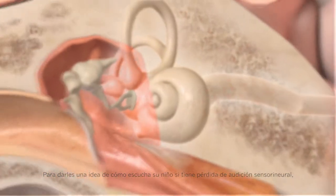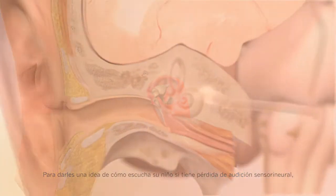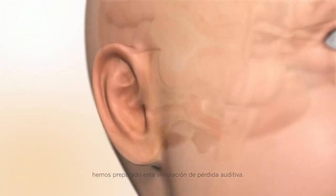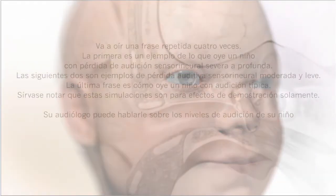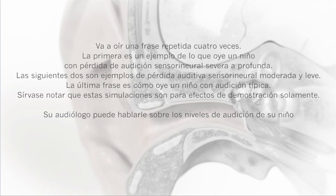To give you an idea of what speech might sound like if your child has sensorineural hearing loss, we have prepared a hearing loss simulation. You will hear a sentence repeated 4 times. The first sentence is an example of how speech may sound for a child with severe to profound sensorineural hearing loss. The next 2 are examples of moderate and mild sensorineural hearing loss. The last sentence will sound as it does for someone with typical hearing. Note that these simulations are for demonstration purposes only. Your audiologist can talk to you about your child's hearing levels.